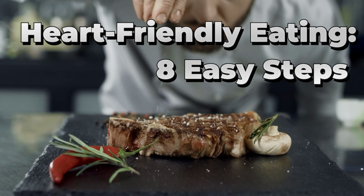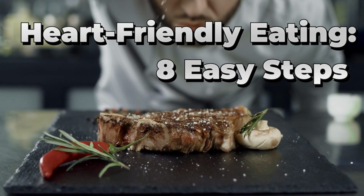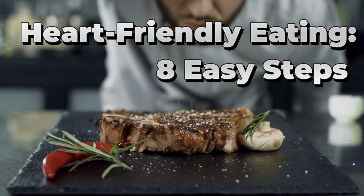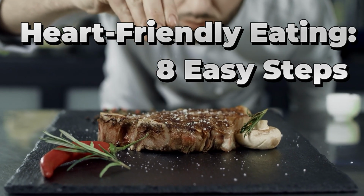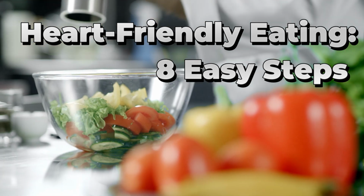And speaking of those sneaky things that lurk in unexpected places, let's talk about sodium. It's often the hidden culprit when it comes to heart health. Right. It's not always as obvious as a big pile of salt on your food. So why is sodium such a concern for our hearts?